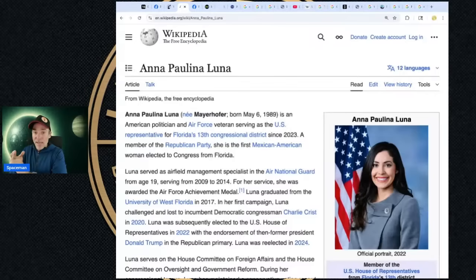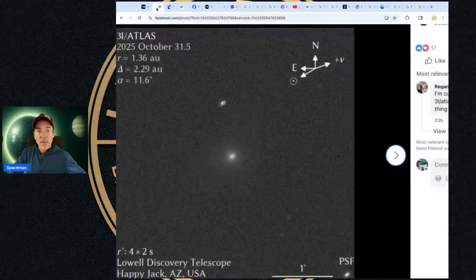I don't know. But Anna Luna, an American politician, Air Force veteran, "Aim High," has been serving as the U.S. representative for Florida's 13th congressional district since 2023. She's a member of the Republican Party. She is the first Mexican-American woman elected to Congress from Florida. That's pretty cool.